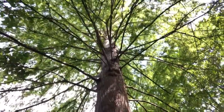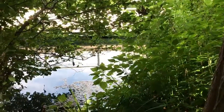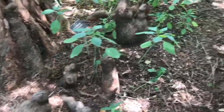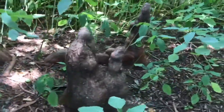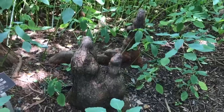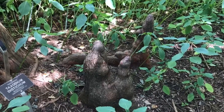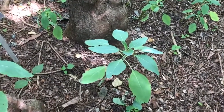So right behind me we have a beautiful bald cypress tree. And as you can see, our bald cypress tree is right next to the edge of the lake. And at the bottom of our bald cypress tree we have the special adaptation that allows these trees to live in very wet soil. So you can see we have these knobby root-like structures coming up out of the soil. Those are called cypress knees. And cypress knees allow the plant to live in wet soils by getting oxygen and by also helping the tree to balance.